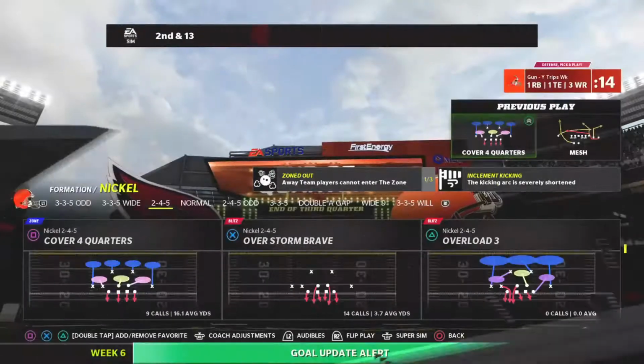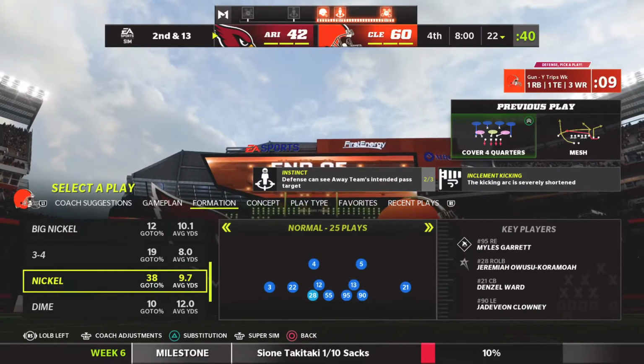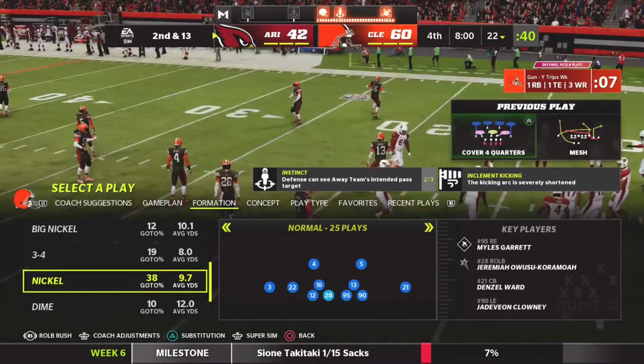And we're back now here in Cleveland. And that is going to do it for this third quarter of action. We'll return with more after this.